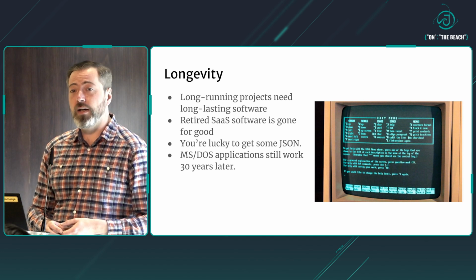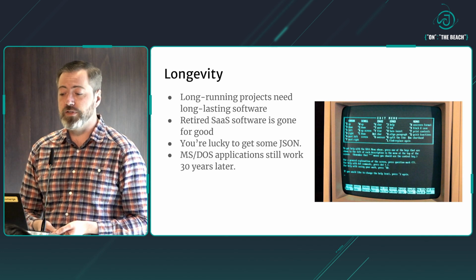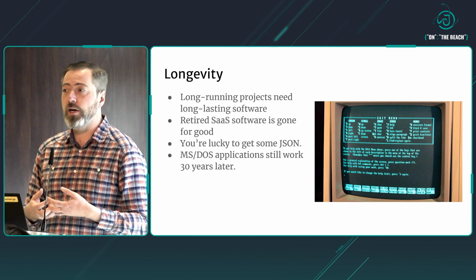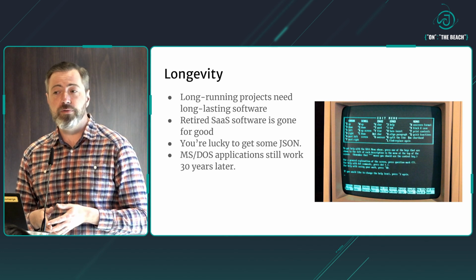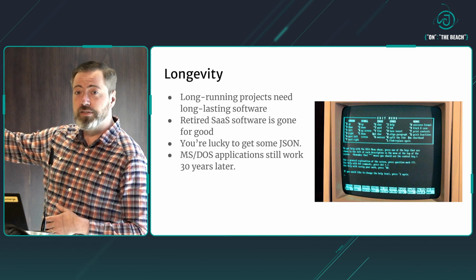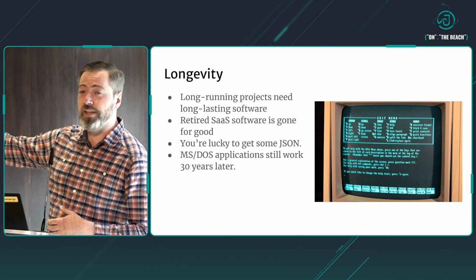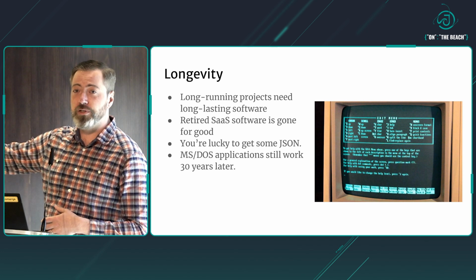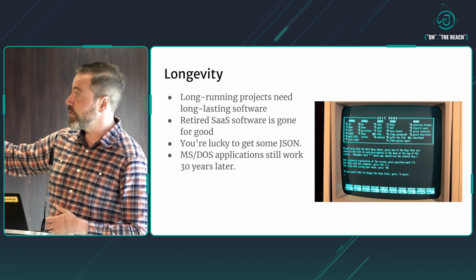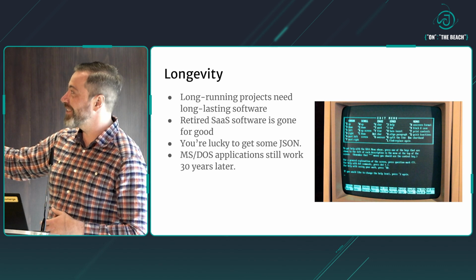Another property that is really challenging to get in the modern computing world is longevity of software. Often when we talk to creative people, we hear about creative projects that can last not just months, but years or even decades. Here on the side is an image of WordStar, I believe, 4. This is a text editor. This is the text editor that George Martin is using to write the Game of Thrones novels. And he's using it because when he started the series, this is what his computer was. And so he continues to work in that.